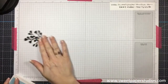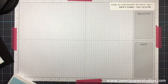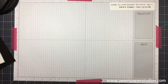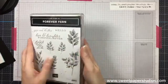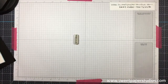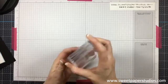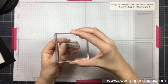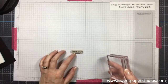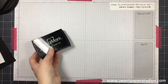Alright, and before we start putting on our card, the next thing that we're going to do is a little bit of heat embossing, because we are going to heat emboss this sentiment, and we're just going to use the Hello sentiment. I'm just going to use my D block. There we go. Just going to make sure this is straight. Using grid paper to make sure your sentiment is straight is a really good tool. There we go. For this we will need your Versamark.